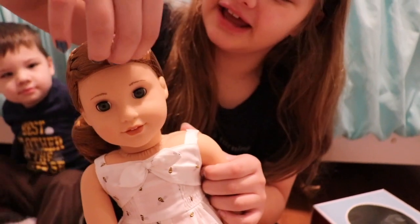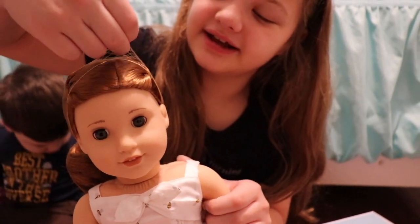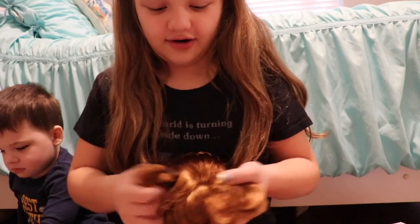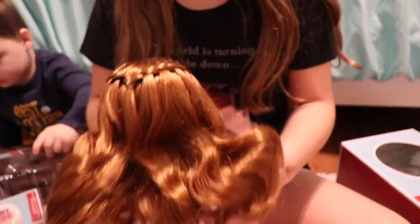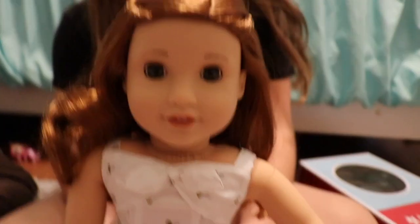All right, so I'm gonna take out her hair. Oh, that's so pretty. She has curly hair. Oh, let me see. Is it like a heart braid? Oh, that's so cute. Her hair is so curly and pretty. So, what color eyes does she have? She has green eyes. Yep.